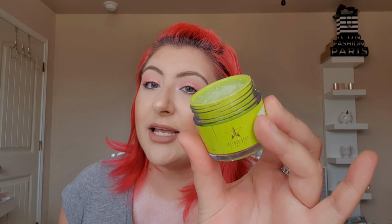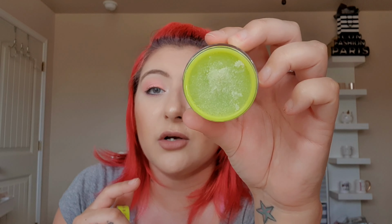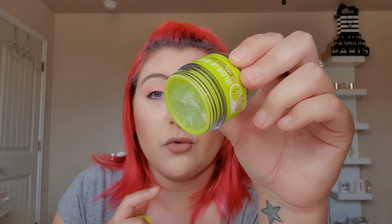Next is from Jeffree Star. It is this lip scrub, and I have used this 5 times only. This will take me a long time. I don't even know if I'll be able to get through this. But a little does go a long way, because once you put it on, it starts to get kind of oily, which I actually love. The first time I used way too much, so a little of this goes a long way. So this will be in here for a long haul.